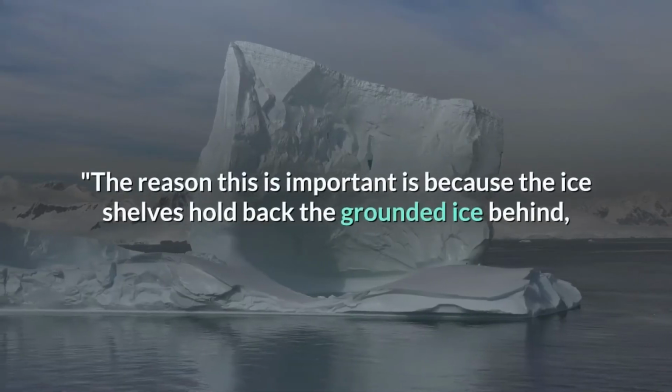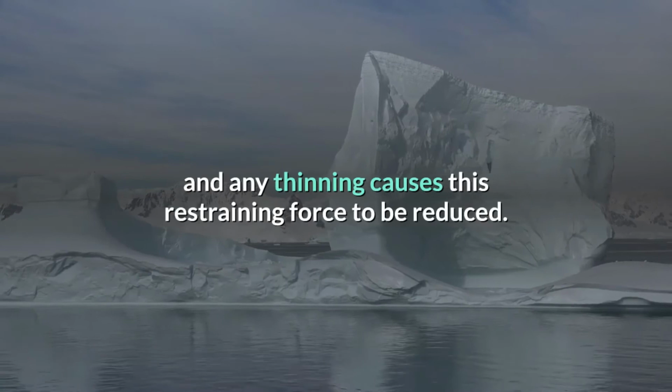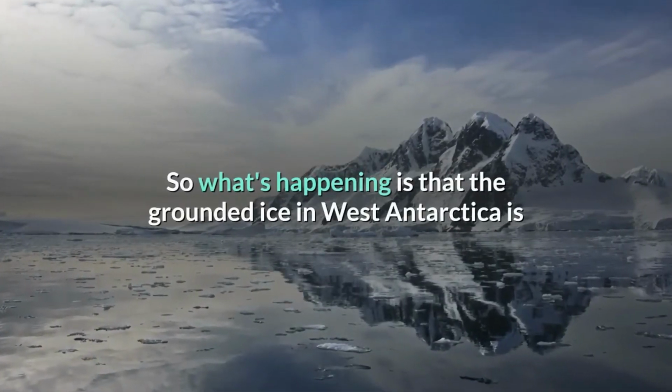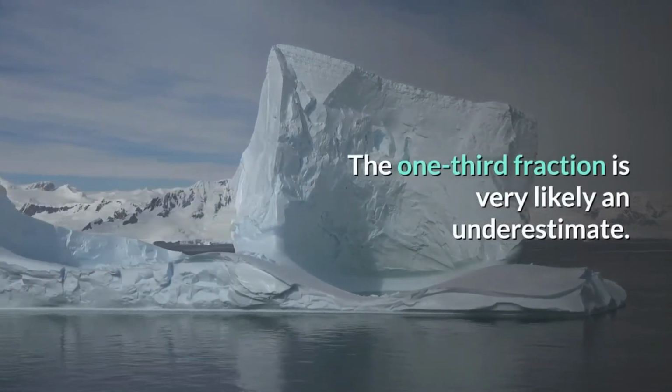The reason this is important is because the ice shelves hold back the grounded ice behind, and any thinning causes this restraining force to be reduced. So what's happening is that the grounded ice in West Antarctica is now flowing faster into the ocean. The 1/3 fraction is very likely an underestimate.